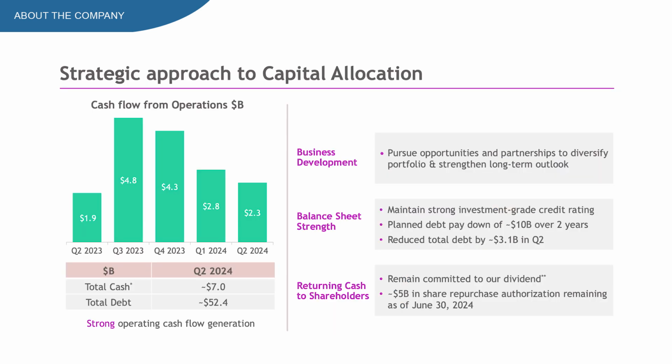A few interesting things I noticed in the strategic approach is that they keep looking to diversify their portfolio and strengthen the long-term outlook. So they are really focusing on growing. Another interesting thing is that they plan to pay down 10 billion in debt over the next 2 years and remain committed to the dividends.